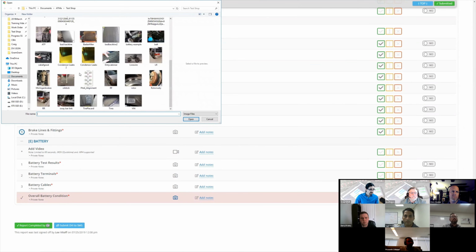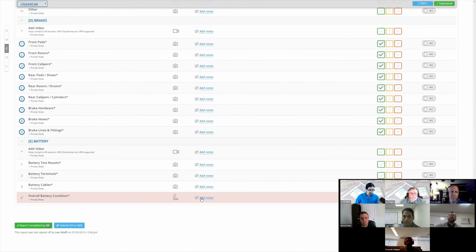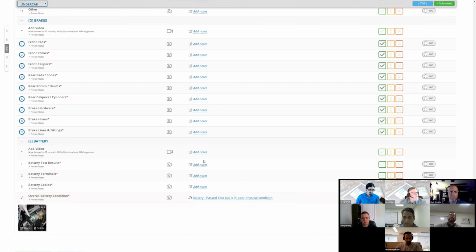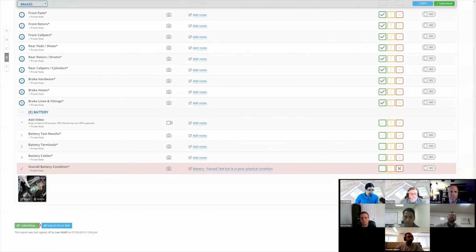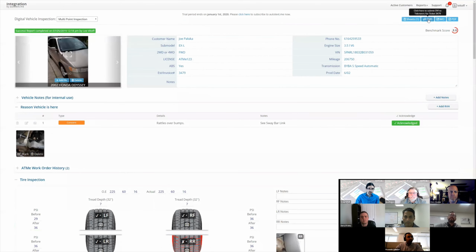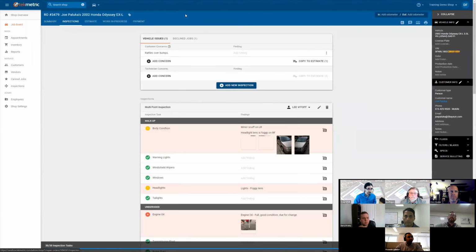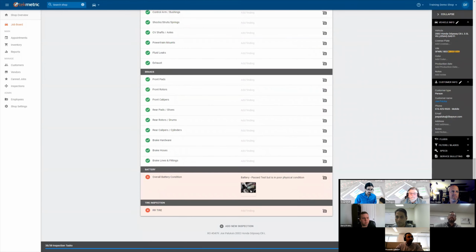So once I take my bad battery here, we'll go ahead and send this node in. I'll say battery pass test, poor physical condition. We're gonna resubmit this form, and I'm gonna send it back into Tekmetric. Remember, we had completed this earlier. Let's say we had forgotten to do our battery test, in this case, and we're gonna reopen this ticket for Joe Palooka. We're gonna go into that inspection tab, and we should be able to go down, and we should find there's our battery in our node.